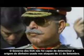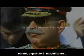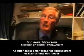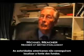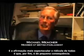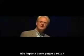Page 172. The U.S. government has not been able to determine the origin of the money used for the 9/11 attacks. Ultimately, the question is of little practical significance. The American authorities have not managed to trace the source of the funding. And then the most amazingly disingenuous statement ultimately is it of little consequence. It is of massive consequence. Doesn't it matter who paid for 9/11?